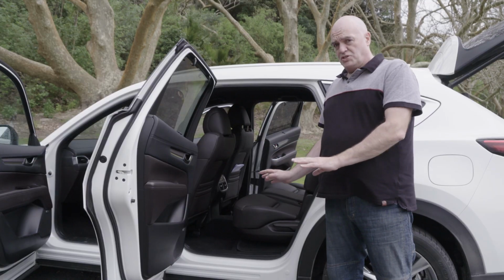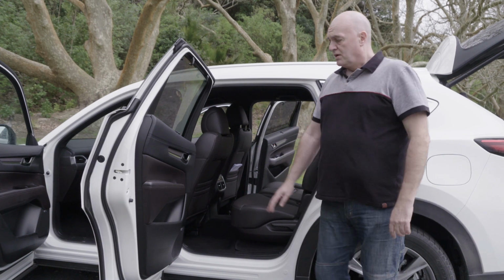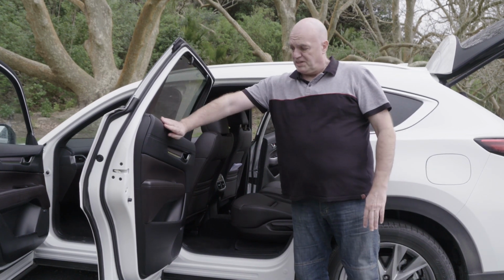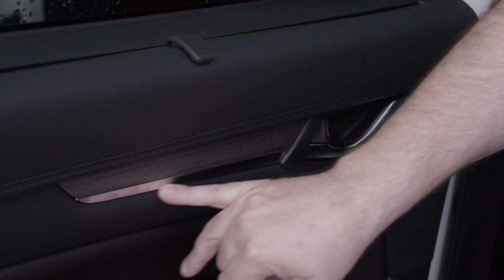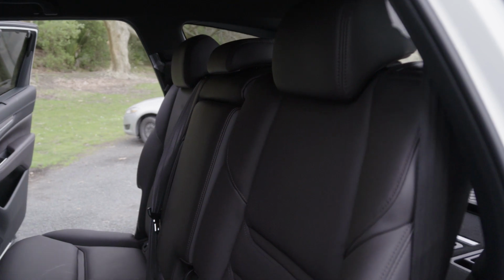The back seat accommodations are just as good as the ones up the front. You can tell from the door sills here, we've got the leather, we've got the darker toned leather, we've got the wood trim, and directly underneath that, the chrome finishing strip.